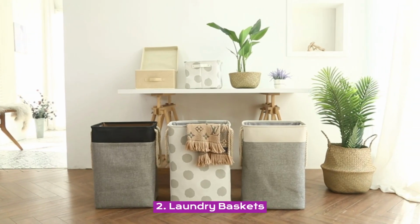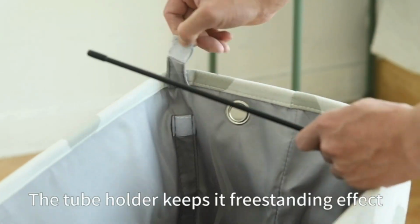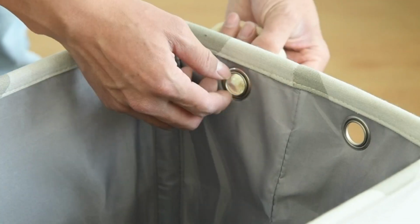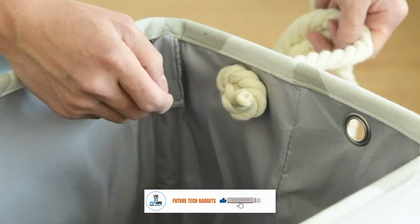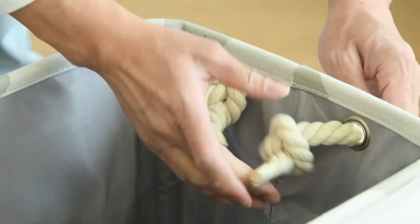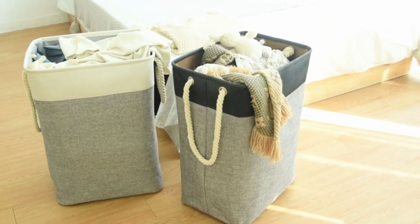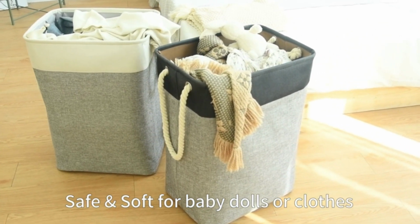Laundry baskets. Looking for a practical and stylish way to keep your laundry organized? Look no further than Brillianto's large laundry basket. With a generous 78L capacity, this linen hamper can hold all your dirty clothes and linens, while the collapsible design makes it easy to store when not in use. The beige and gray color scheme is neutral and modern, making it a perfect fit for any decor. With sturdy handles for easy transport, this laundry basket is a must-have for any bedroom, laundry room, or bathroom.